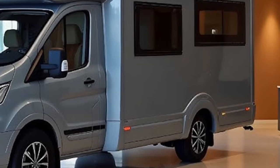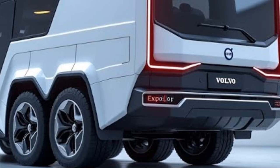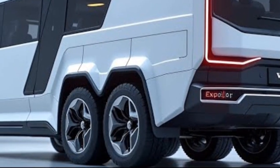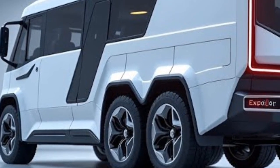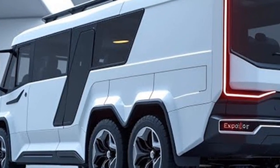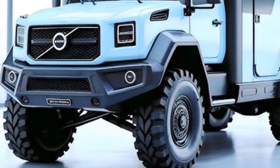Both options come with all-wheel drive, making it perfect for tackling various terrains. Whether you're cruising down highways or exploring mountain trails, the Volvo Moto Home is built to handle it. Another great addition is Volvo's autonomous driving tech. The advanced driver assist system includes lane keeping assistance, adaptive cruise control, and even an autopilot mode for highway driving. This means you can relax a bit more on those long stretches of road.